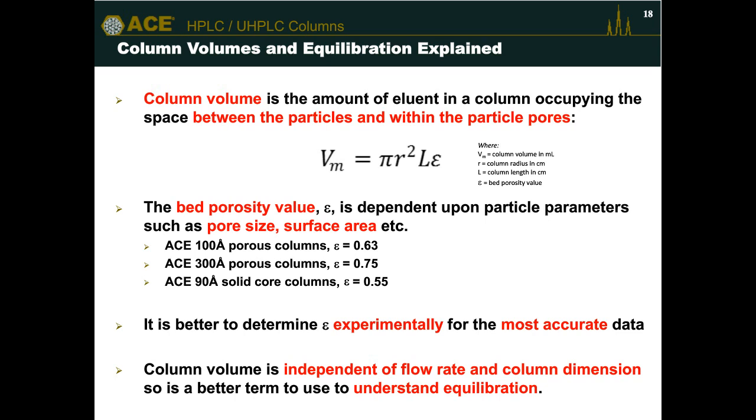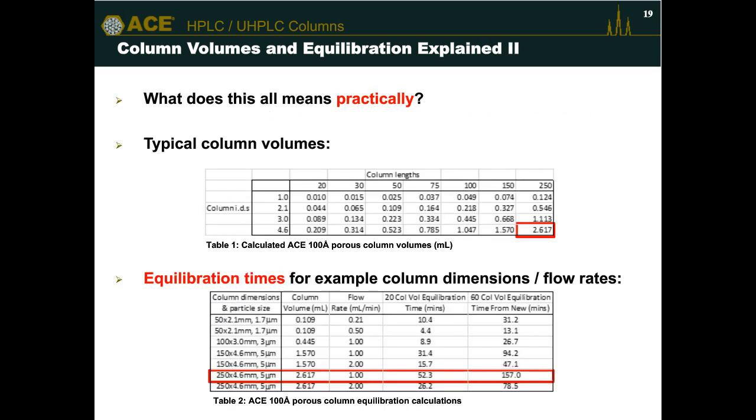Column volume is independent of flow rate and column dimension. So it's a better term, we find, to use to understand equilibration. But I know that some of us, even myself, like to establish that in terms of time. How long will it take to equilibrate my column? So what does this basically mean practically?